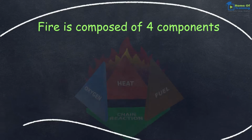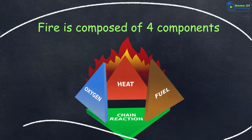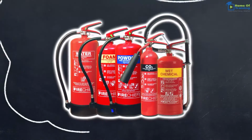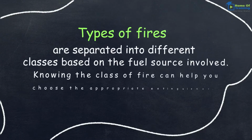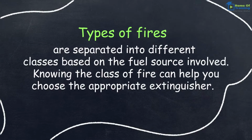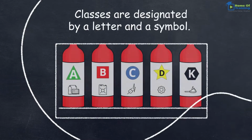Fire is composed of 4 components: fuel, oxygen, heat, and a chemical chain reaction. By removing one of these components, the fire will go out. Fire extinguishers are designed to do just that. Types of fires are separated into different classes based on the fuel source involved. Knowing the class of fire can help you choose the appropriate extinguisher. Classes are designated by a letter and a symbol.